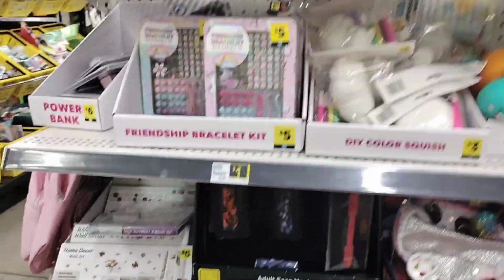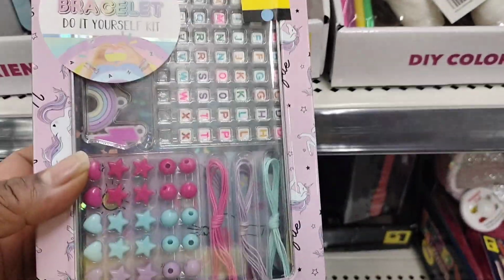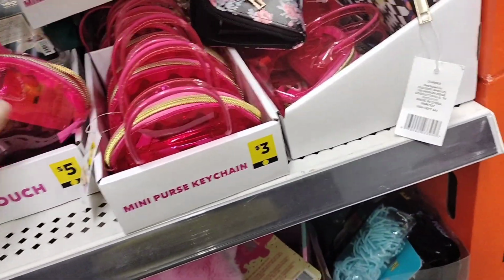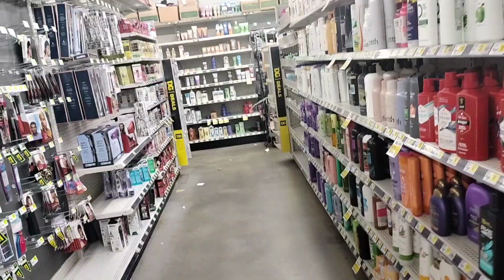We got some cute little stuff in here. Make little braces. I ain't been in here in a long time. They done changed it around in here. It was not like this when I was in here last. Now I wonder how long it's been like this in here.